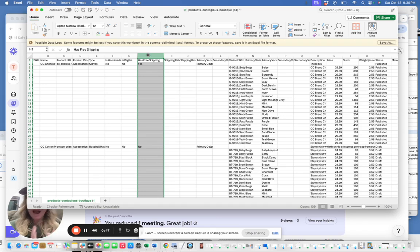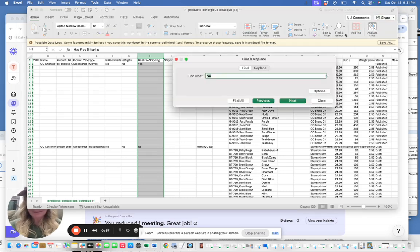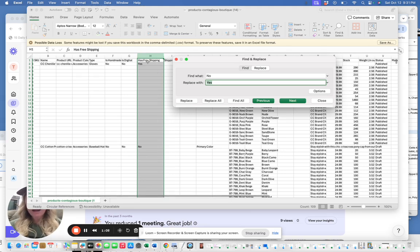So you're going to highlight column H if you're having discrepancies in your data there, and you will go to File and Select again, but this time we're going to select Find. And underneath Find, we are going to select Replace. This time we are going to do a Replace All with this function because it's going to find everything in this column that I have highlighted and replace it. So I want it to find all of the no's and replace them with yeses.